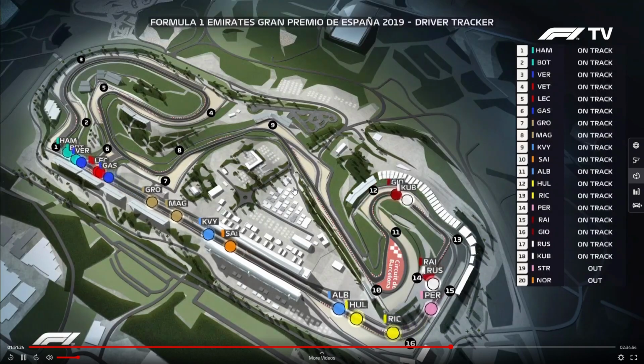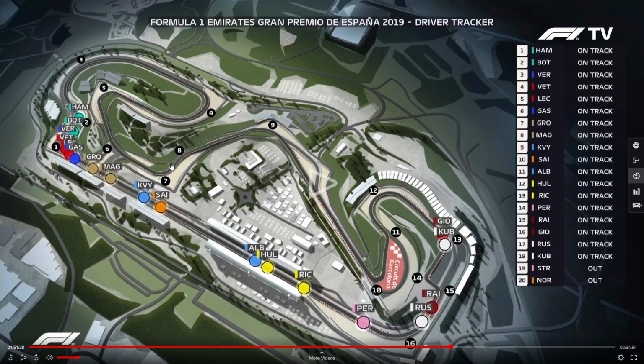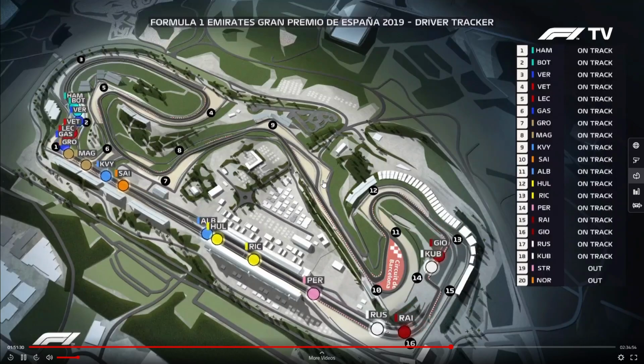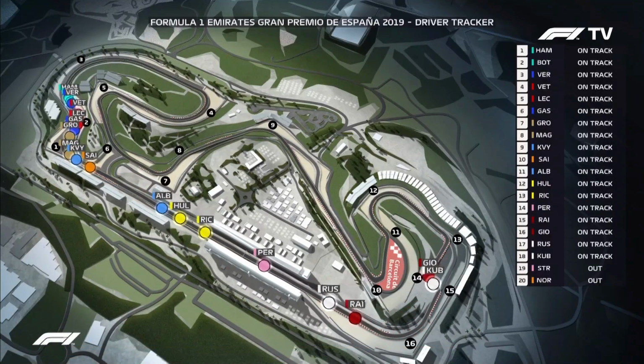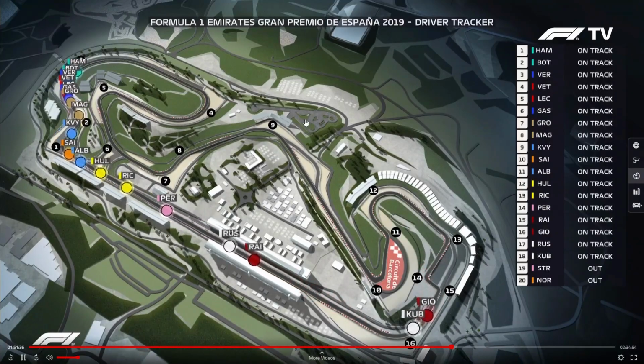Gasly's on the soft compound tyre. The two Ferraris are on the mediums. Could Gasly... Oh, so somebody in 6th is on a soft compound tyre and they might be challenging the cars ahead. Might that have been happening in Abu Dhabi as well? We didn't hear any of that, did we? Didn't hear any of that. With those racier, grippier tyres, be putting a challenge into the Ferraris as well. This could be a mega restart when we finally get it going.